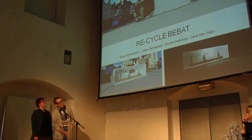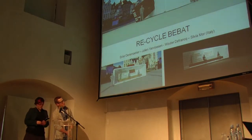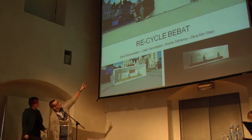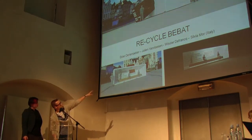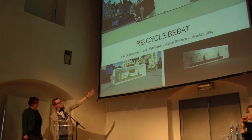The third one is about BEBAT, recycling batteries. They put 2 containers together. One is rusty on the outside and one is clean white. As you can see, they have little plants inside which you can take out. If you put in the used batteries, they are empty.